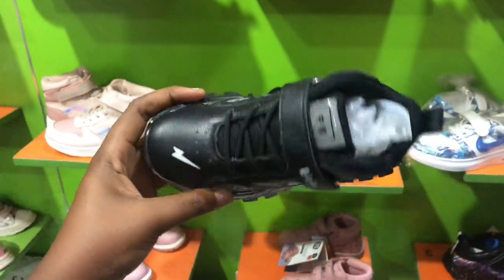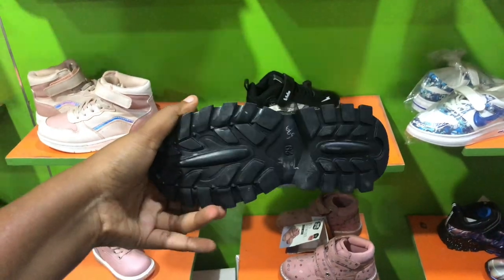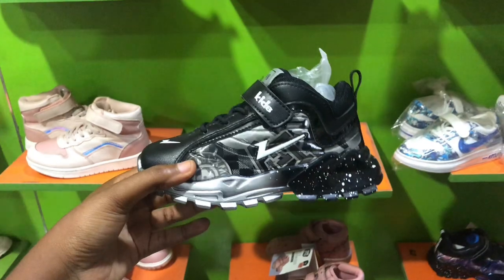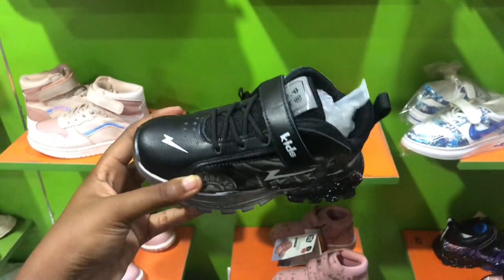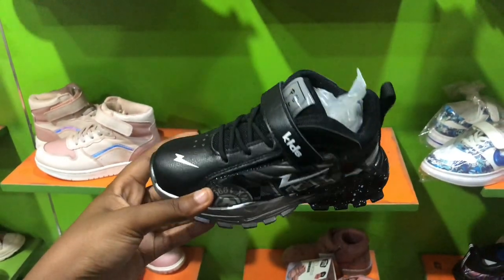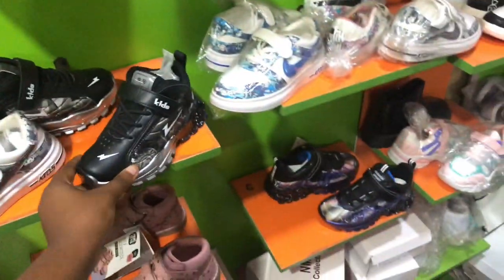What about this one? This one is 6,500. It's small, ranges from 21 to 29. Other designs are from 13. We have bigger designs, but it's not the same price. Yes, ma'am. How much is this particular one? This one is 6,500. Okay.